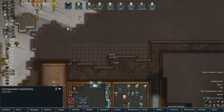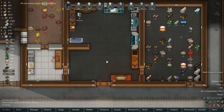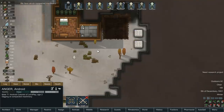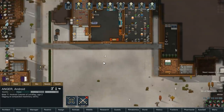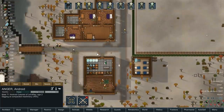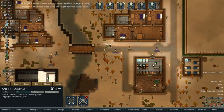We struck compact machinery. Good, so we have more stuff coming in there. Need research. We're not going to worry about research right now. We're all right. We've got to get that mined out. So we have anger there. And everything else is looking pretty all right. Our silver stockpile is building up a little bit more. We could speed this up. Everything's looking good. You guys are buying a bunch of stuff, which is nice.